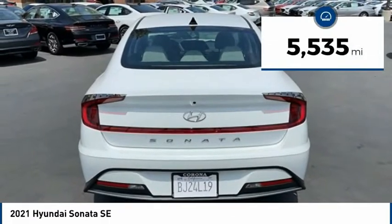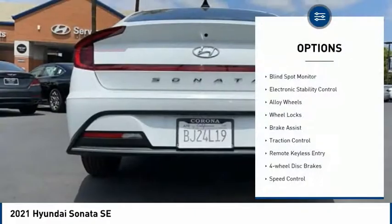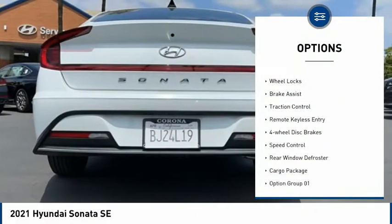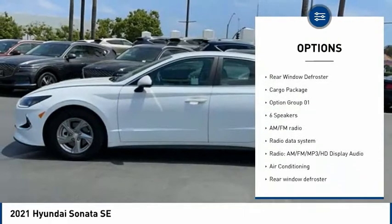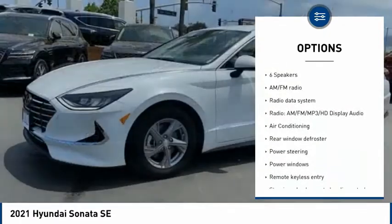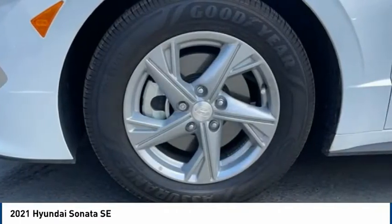This vehicle has less than 6,000 miles. Here are some of this vehicle's great options: blind spot monitor, electronic stability control, alloy wheels, wheel locks, brake assist, traction control, remote keyless entry, four-wheel disc brakes, speed control, rear window defroster.